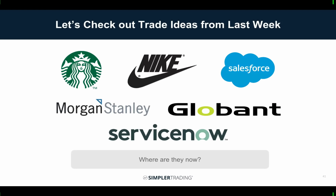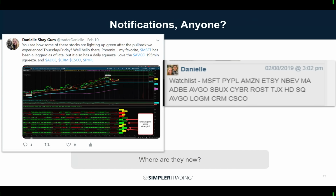So let's look at Phoenix Finder, okay? Here are a couple of the trade ideas from last week. We looked at Starbucks, Nike, Salesforce, Morgan Stanley, Glob, which is Globant, which I still think it's funny that their ticker is Glob, but whatever. ServiceNow, where are they now?